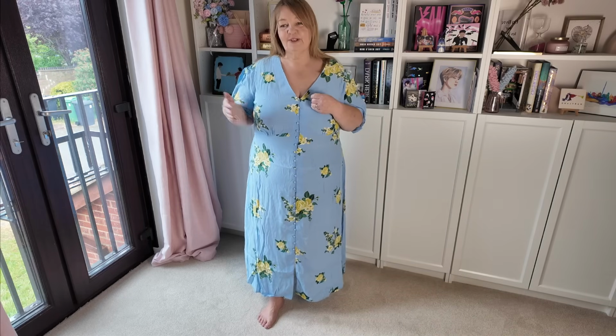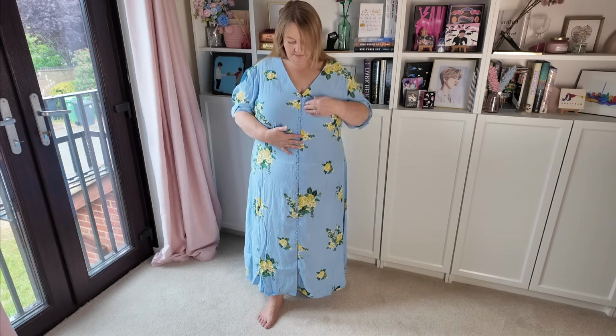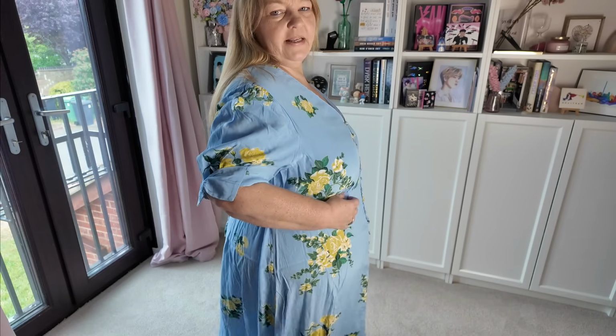I'll have to look at the footage. I'm looking at my second camera there. I like the covered buttons, and I sort of referenced how good quality it was because it was underneath. Again, it seems to be the style now, doesn't it, to have this ruching underneath the bust there. Is that doing a good job?